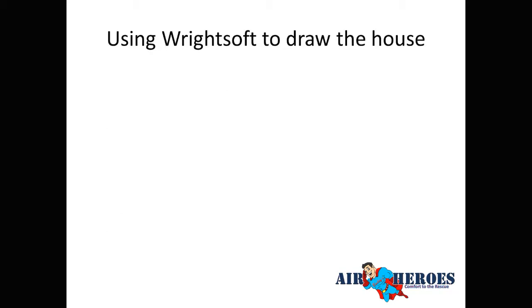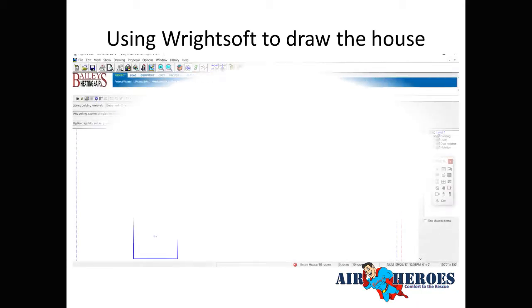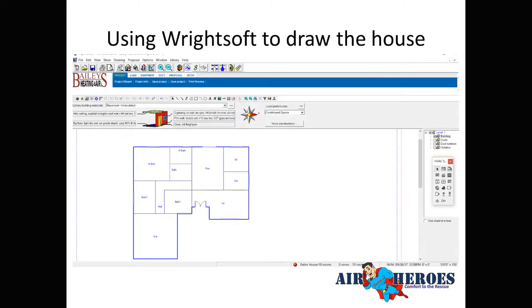So we use Wrightsoft to draw up the house. I went out there during the measurements, and we took actual physical dimensions of the rooms and the ceilings, and we plug those all in, and we draw it up in Wrightsoft. Wrightsoft is load calculation software. It also allows us to do the duct design at the same time, so it really saves time, because if we do this manually, it would typically take about a day to do an actual manual load calculation without the software. The nice part about Wrightsoft and WrightDraw is I can just go in there and drag and drop rooms and dimensions, and it just makes it so much easier.